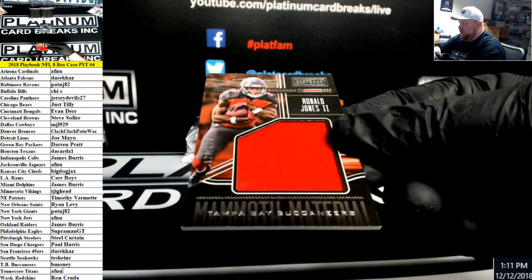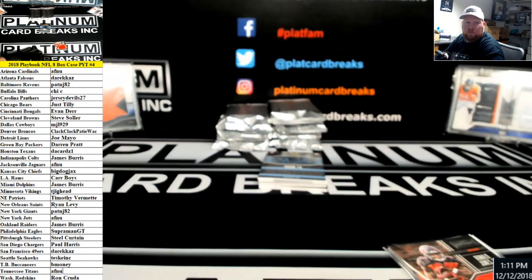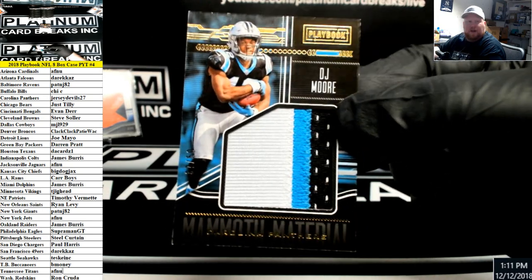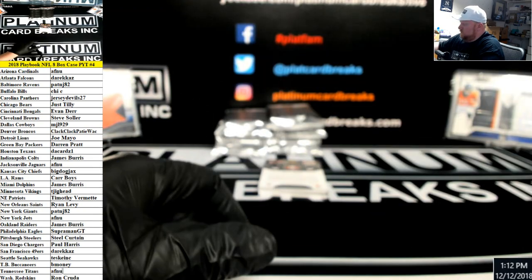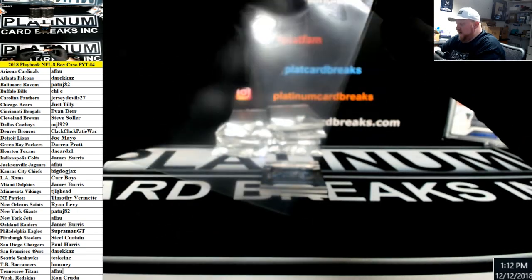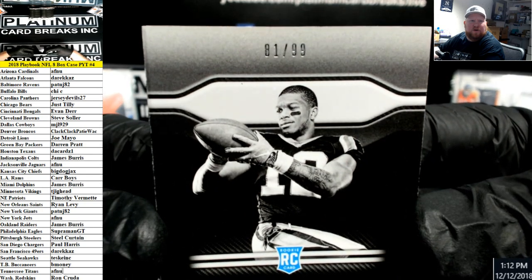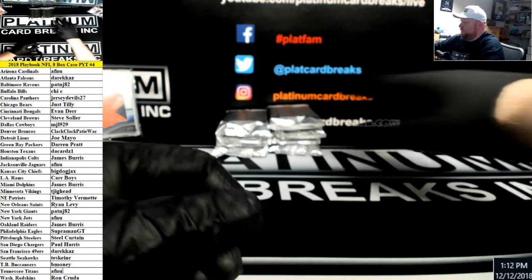First up, Buccaneers, Ronald Jones, Mammoth Material, $1.99. DJ Moore, number 50, Carolina Panthers, Mammoth Material. Rookie autograph to 49, DJ Reed for the Niners. And the booklet, number 299 for the Panthers, DJ Moore. Carolina Panthers, Jersey Devils, working it.